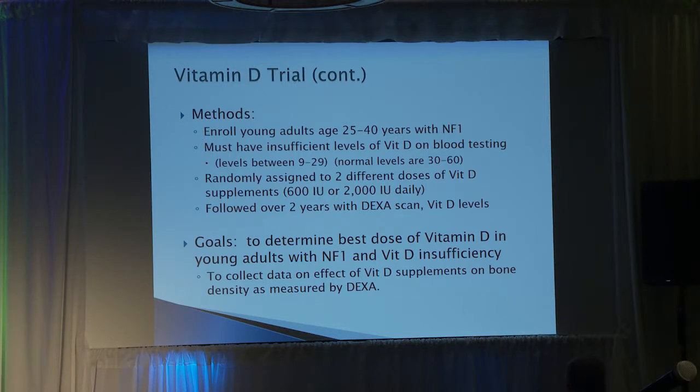And then they're randomly assigned to 2 different doses of vitamin D. Everybody gets vitamin D, but it's 2 different doses. And they're followed over 2 years with DEXA scans and vitamin D levels. So the goal is, first of all, to determine what's the best dose of vitamin D for young adults with NF1 who are vitamin D insufficient, but also to collect data on bone health and bone density and how that is affected by vitamin D. So those are our bone trials that are ongoing now.